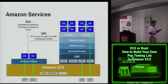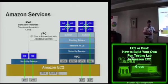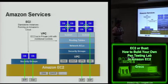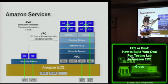Now you can do things which cost a little bit more. They basically have dynamic IPs, and you can assign EIPs, which are their version of a static IP. So there's that, but it really didn't fit what I was looking for in terms of building a lab. That's when I really got into using the VPC, the virtual private cloud. It has all this different structure here, and then you can spin up the EC2 instances in it.